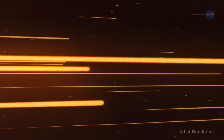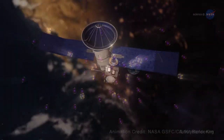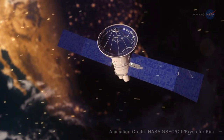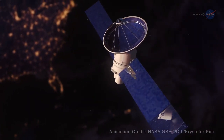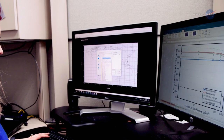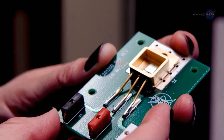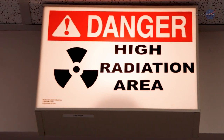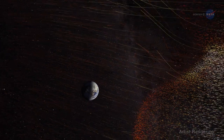But there are also faster particles that travel at 80% of the speed of light, which can cause havoc with parts of a spacecraft. They can smash into and damage solar panels, disrupt electronics, or affect electric currents that flow along power grids. So we're currently conducting tests with small pieces of technology to study how well they can survive in intense radiation areas.